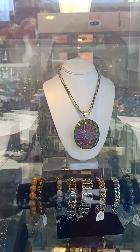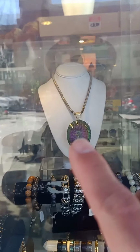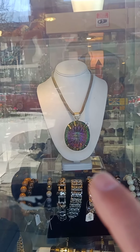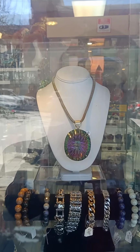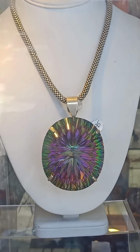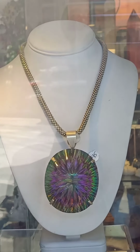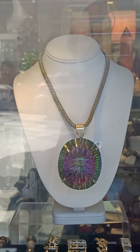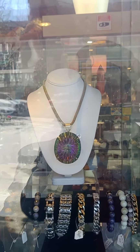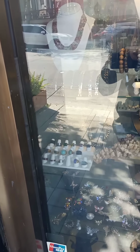I found this hidden boutique here deep in Castro, and look what I found. Amazing. Look at that gorgeous necklace with that huge pendant. Look how humongous that stone. And look at the side. OMG. I can only imagine how heavy that is if you hang it on your neck. But it's gorgeous though. Gorgeous but heavy. Love it. They have so many beautiful items here.